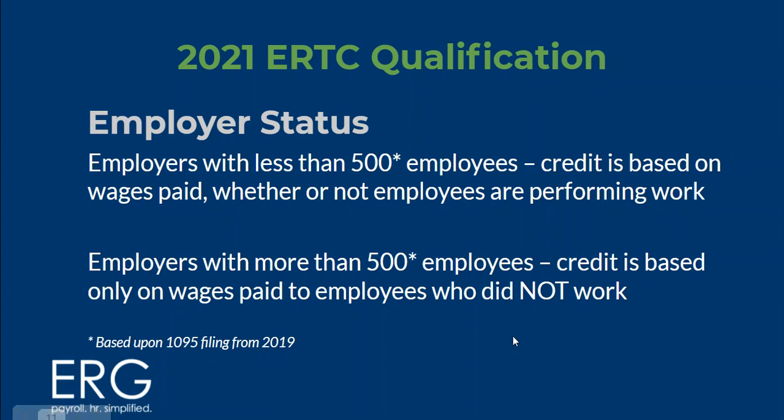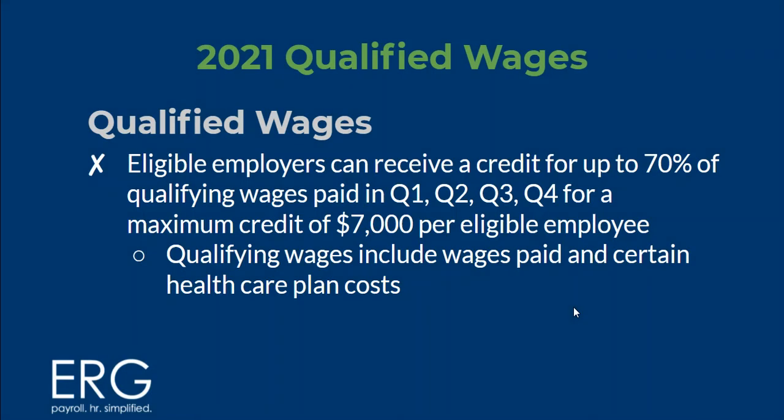And even if you have more than 500, but you paid people that were not working, you still have eligibility there as well. So qualified wages in 2021, this is huge. You can receive a credit for up to 70% of qualifying wages paid in Q1, Q2, Q3, Q4, for a maximum of $7,000 per eligible employee. These wages include wages paid and certain health care plan costs.